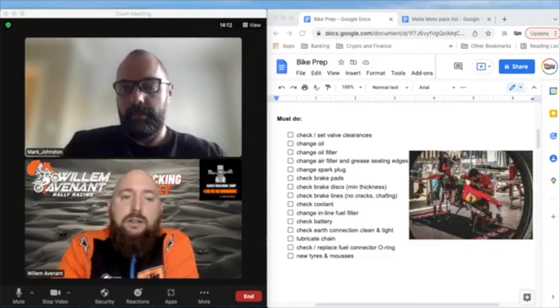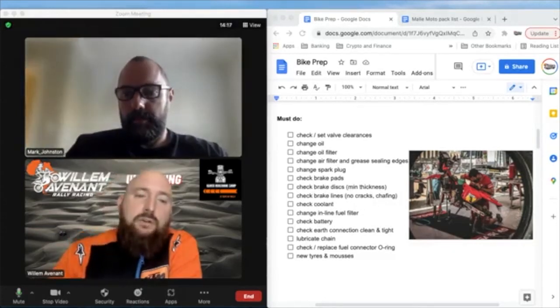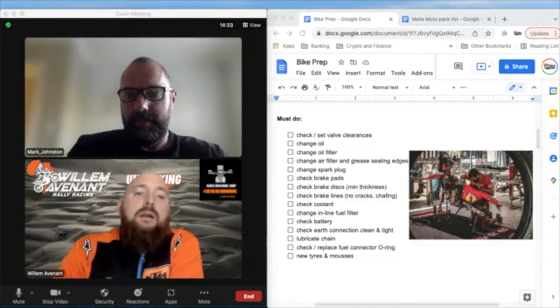You have to check the pads and the discs. You need to check the brake lines. You need to check the coolant. You need to change the inline fuel filter, which we'll talk about now. Check the battery, check the earth connection and clean it to make sure it's tight. Lubricate the chain, check and replace the fuel connector O-ring, new tires and mousses.